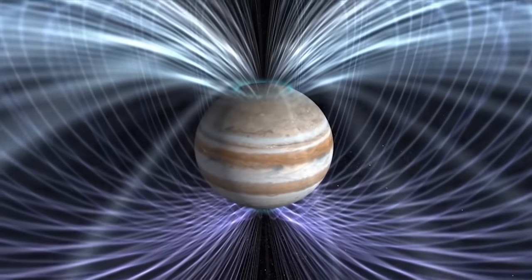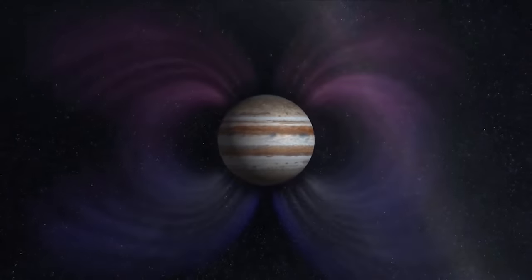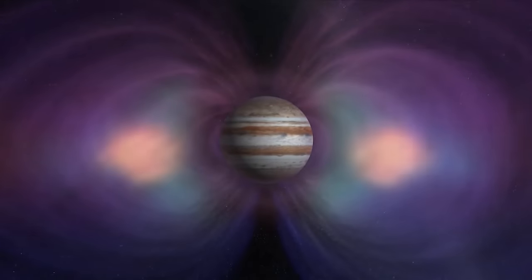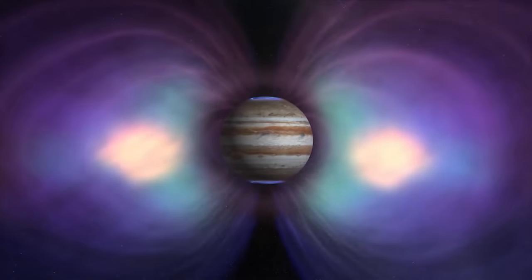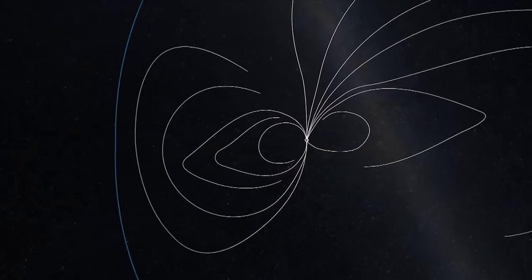A magnetosphere is the sphere of influence of a magnetic field. So a planet that has a magnetic field has a magnetosphere when its sphere of influence extends beyond the planet out into space and affects the region around it. The magnetosphere of Jupiter is vast. So if you think of Jupiter being 10 times the size of the Earth, the magnetosphere is 100 times the size of Jupiter.